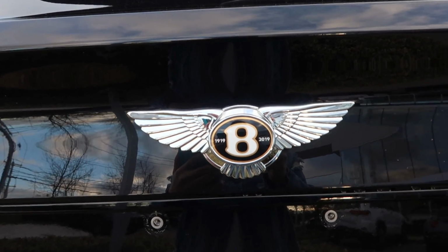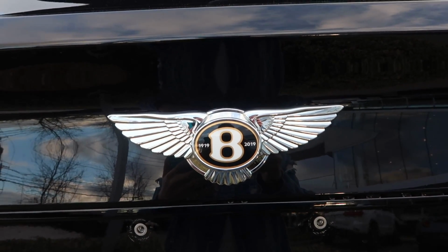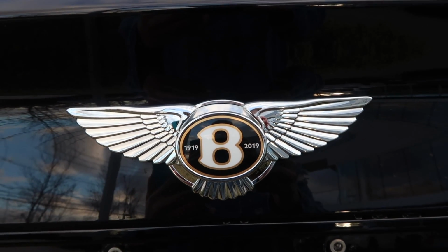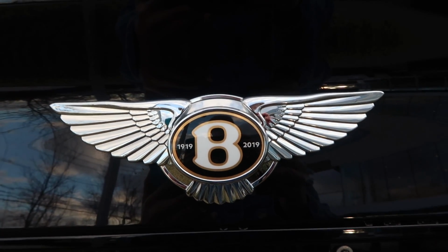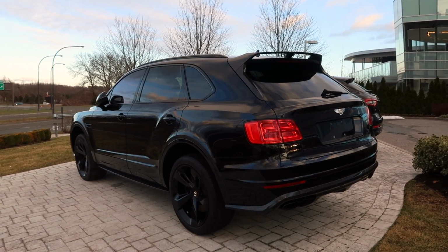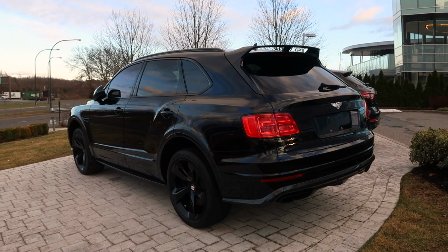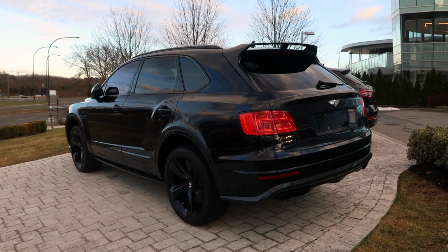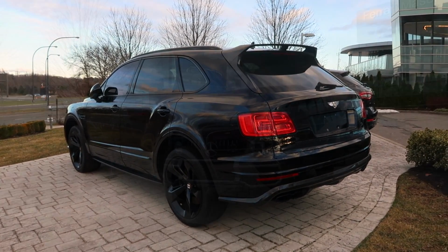This Bentayga has the centenary specification, which honors the year of Bentley's 100th anniversary, 2019. So you'll notice on both the front and rear Bentley logos, you've got 1919 on the left and 2019 on the right. It's powered by a 4-liter twin-turbo V8 engine that makes 542 horsepower. It is all-wheel drive, and with 16,000 miles on the odometer, this dealership is asking $159,000 for it.